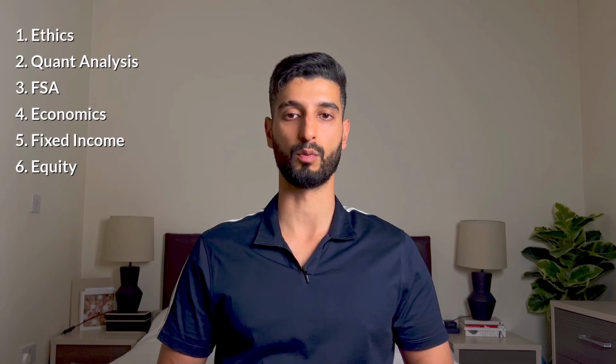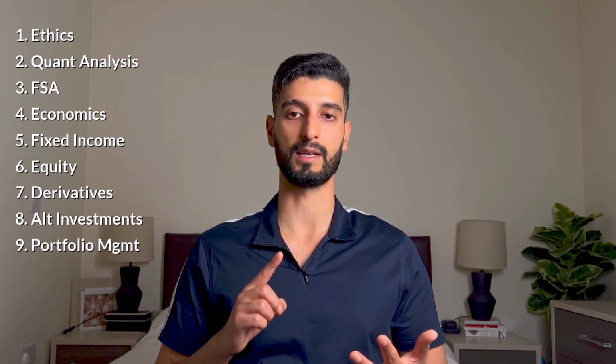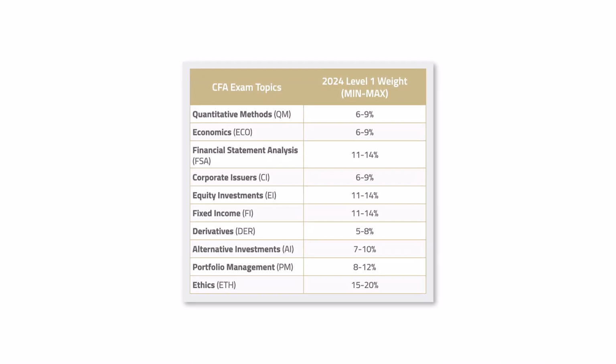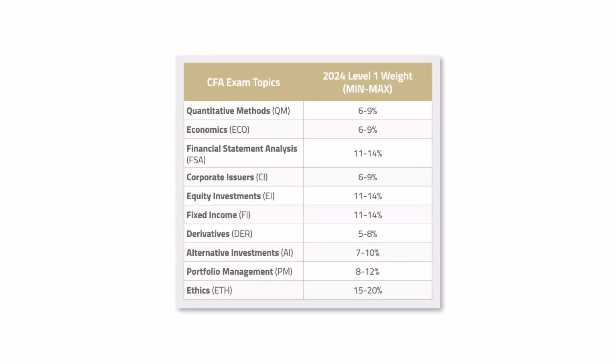So in terms of topics, there are 10 modules, and those are ethics, quantitative analysis, FSA or financial statement analysis, economics, fixed income, equity, derivatives, alternative investments, portfolio management, and corporate finance. That's a long list. So the respective weights of these modules varies, and there are some implications for this which I'll cover in the tips and techniques, but I'll put them on the screen just for you to see.